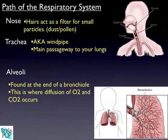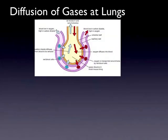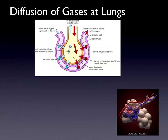And they end at what are called alveoli, these little pockets of air. This is where diffusion happens. This is where oxygen goes into our blood, where carbon dioxide leaves our blood, in these alveoli. If we look at these alveoli, they look like little clusters of grapes, or little broccoli sort of. Each one is a little bubble that inflates with air. And then surrounding each of these alveoli is a network of very small blood vessels called capillaries.